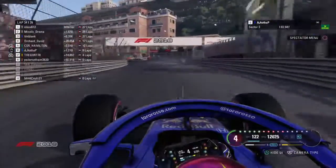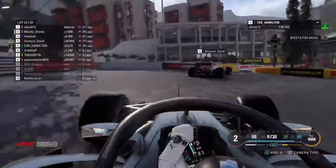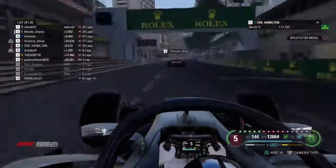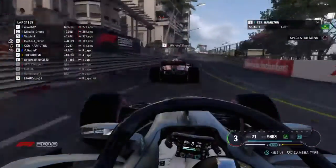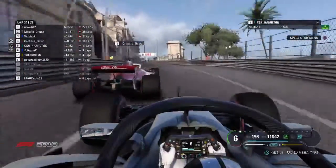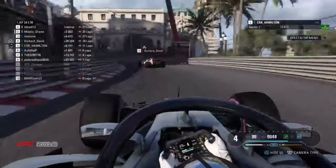AJ just dropping back a little bit. Maybe he can sense that there's going to be something. There's a huge lock up there from Hamilton, but he is within, he's in DRS range again. There's not that magic number behind, but he's gaining. He is so much faster in a straight line with DRS there than what David is. That's very slow through there from David, actually.